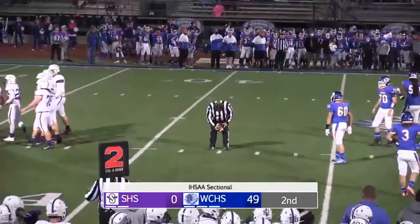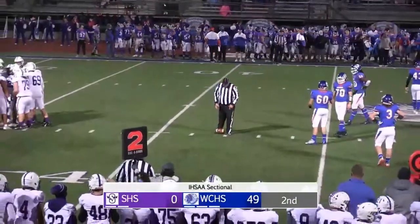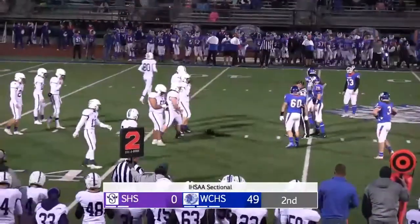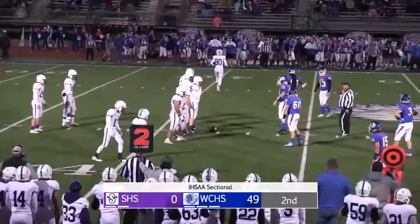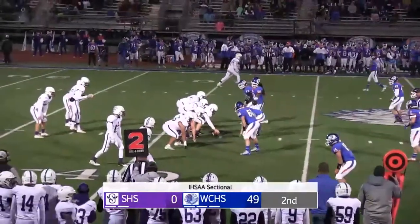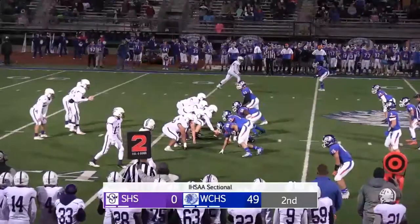Second and 5 for Seymour. Again, the winner of this game will face the winner of that Franklin-New Pal game we were just talking about. That'll be next Friday night. New Pal, if they're able to come back and win, would come to Whiteland.